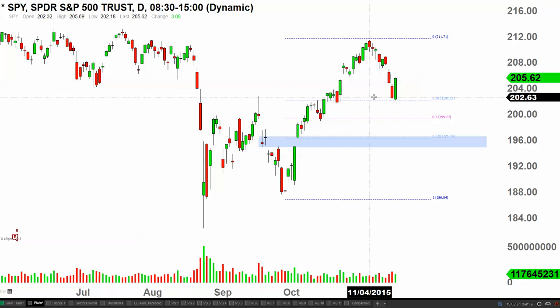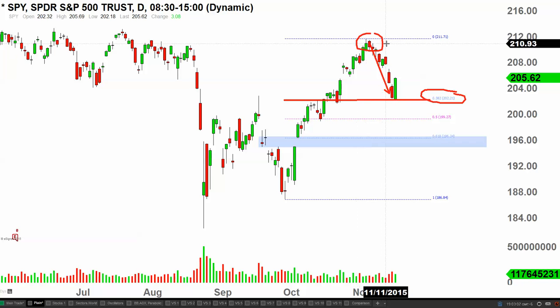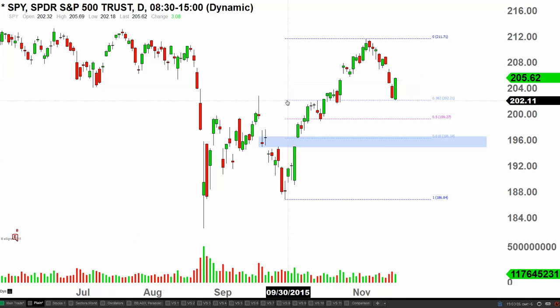So first of all, this is an important level because obviously this is the first level of Fibonacci, a 38.2% retracement zone, right? From this decline here, from this top, from this swing high. We declined 38.2%. Perfectly at that level, we saw buyers coming in.